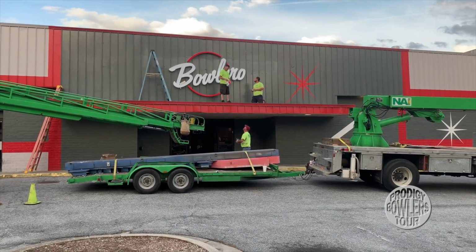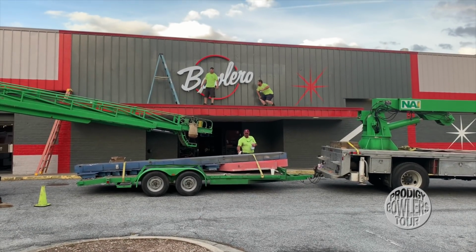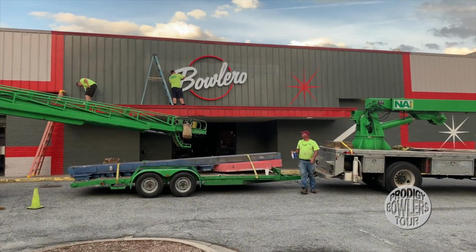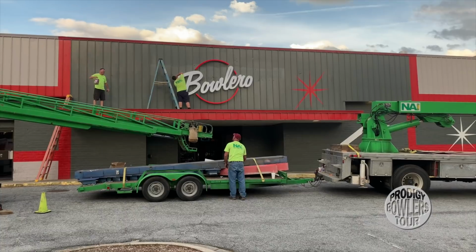Now there is supposed to be a new sound system, and I'm pretty excited about that, so that they can play their music down by the low end when we're taping Prodigy on the high end, and they won't bother us as much. And I'm all for that. The sooner the better.